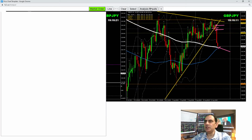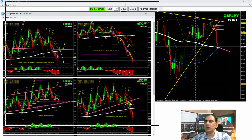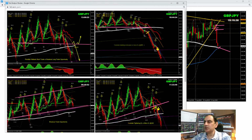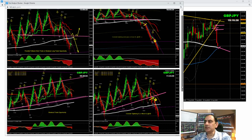Let me share with you the intraday analysis for today. I did two analyses: one at the London morning session, one at the New York session. Let me make it slightly bigger so you can see what I'm saying. Okay, so this is the analysis. At the London morning session, we were looking at this channel breakout, price nicely broke, and after the breakout retest, short trade, banked beautiful pips.